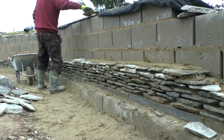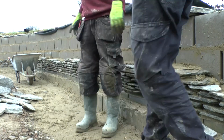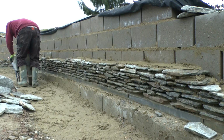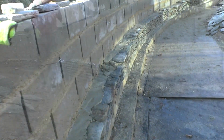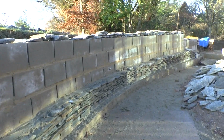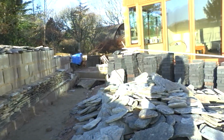Any engineering buffs will know that the curve itself really does help with the structure. It's like an arch lying down, so it can take a lot of pressure from behind, as long as it's bound together well, because the curve does soak up an awful lot of pressure. You can just see the lawn up the back there. We'll get better shots of that later.